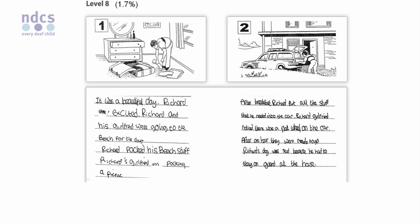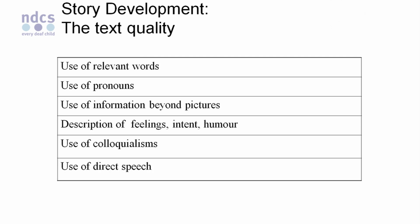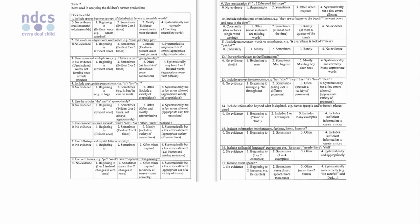So from that, we created an analytical design. And it was to create an assessment sheet for teachers. And we analysed all those points and put them into aspects of grammar or story development. These were the aspects of grammar: syntactic and morphological dimension. And these are the story development, the text quality. We then created this sheet so that it's just double-sided A4 and hopefully easy to complete.